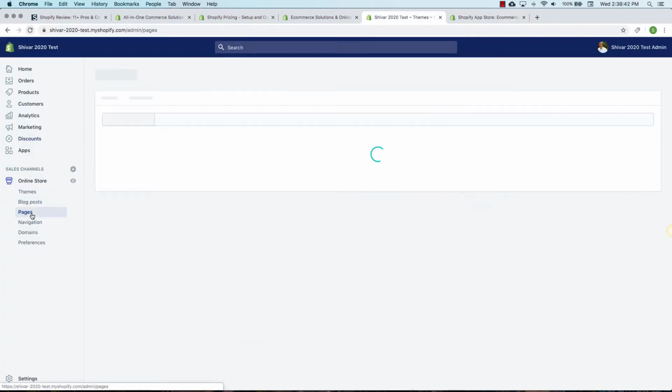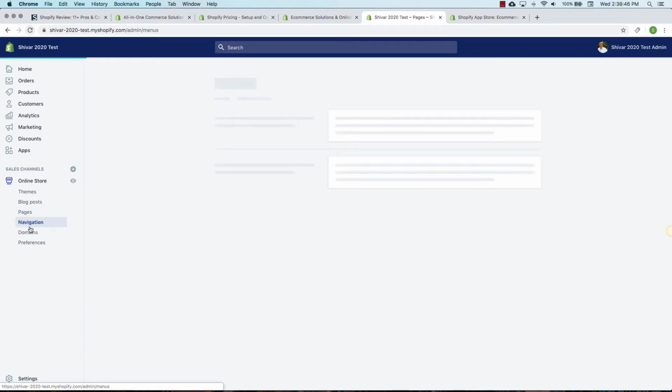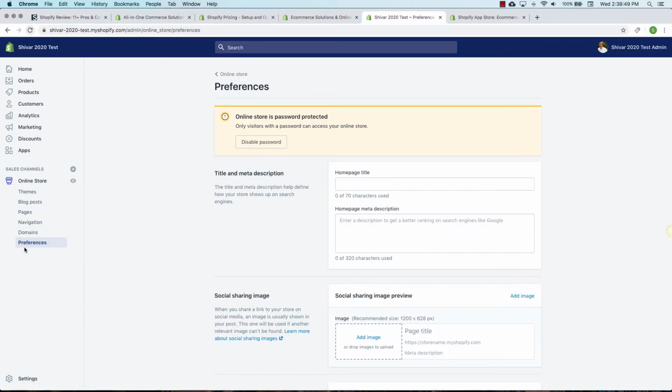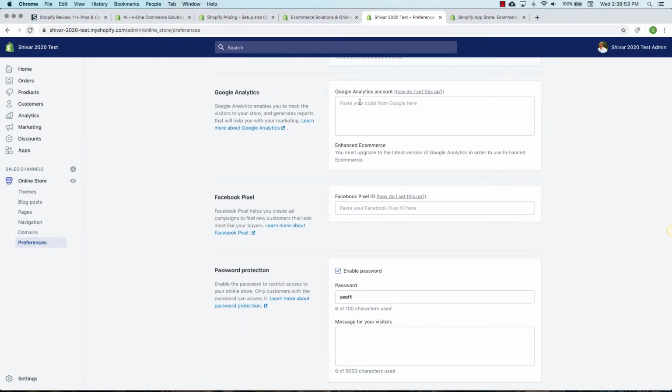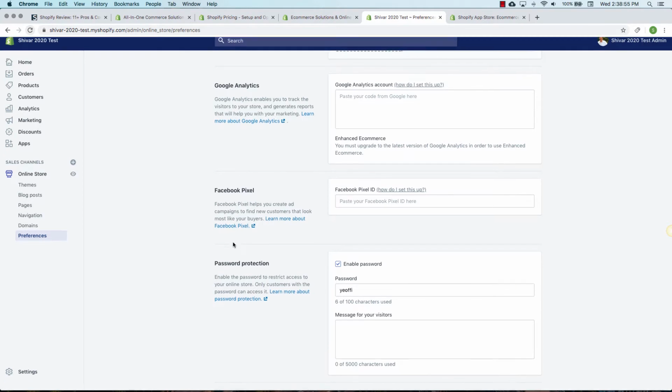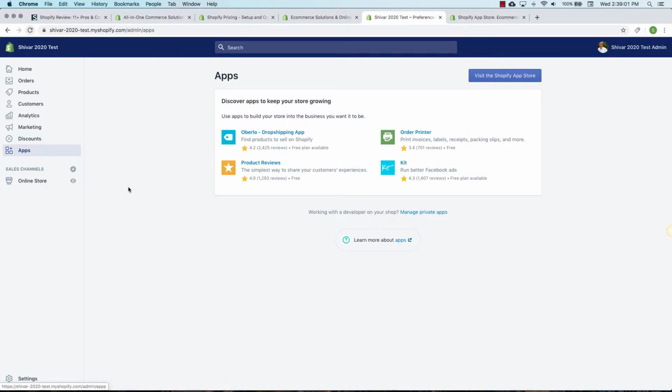This is also where you can go back through and add pages, edit your navigation, change your preferences, where you can integrate analytics, Facebook, and other staff that can access your store. So that's how Shopify works, which also points to a lot of the upsides that I like, especially as a marketer who's had clients who've used Shopify.